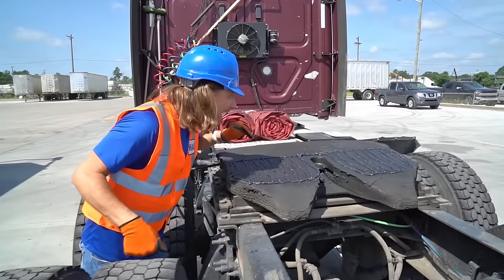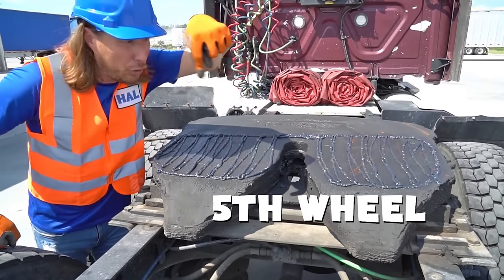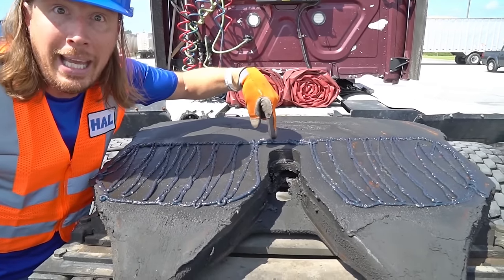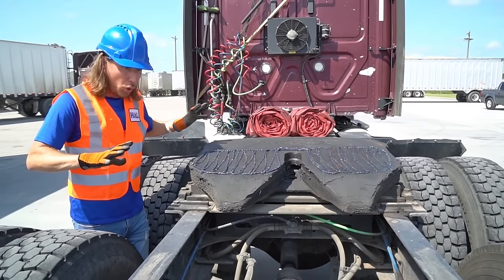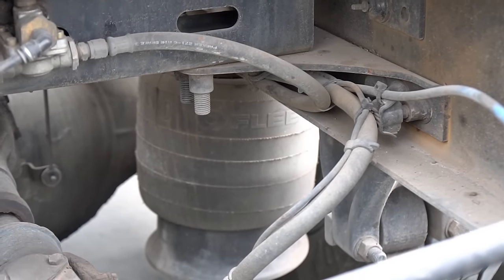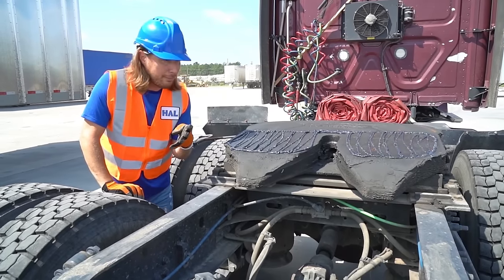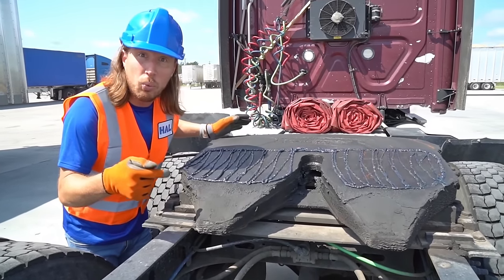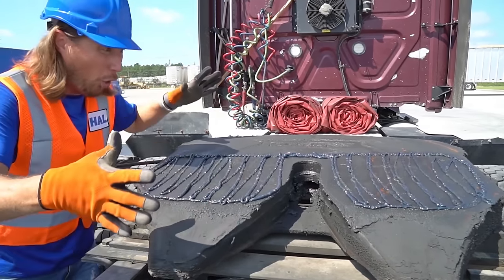Oh, look at this though. This right here is called the fifth wheel. Oh, we've got all this grease on here. Makes it easier for the trailer to attach right here. Oh, and what goes right there in that spot is something called the kingpin. It's how the trailer attaches to the truck. It's really, really, really cool. Oh, and we've got these things right here. I don't know if you can see them or not. Can you see those? Oh, those are the airbags. And we have four of them. Why do we have airbags on the back of a truck? Oh, it's because they raise and lower the fifth wheel to get it to the right height to attach the trailer onto it. Oh, that's great.